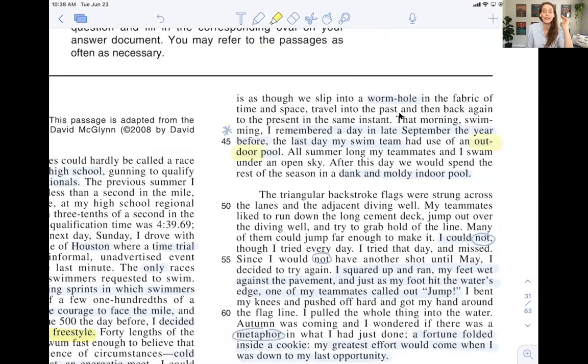And remember, we're looking before and after. We're not just looking at the sentence where we found that. So that morning swimming, I remember the day in late September, the year before, the last day my swim had use of an outdoor pool. All summer long, my teammates and I swam under an open sky. After this day, we would spend the rest of the season in a dank and moldy indoor pool.